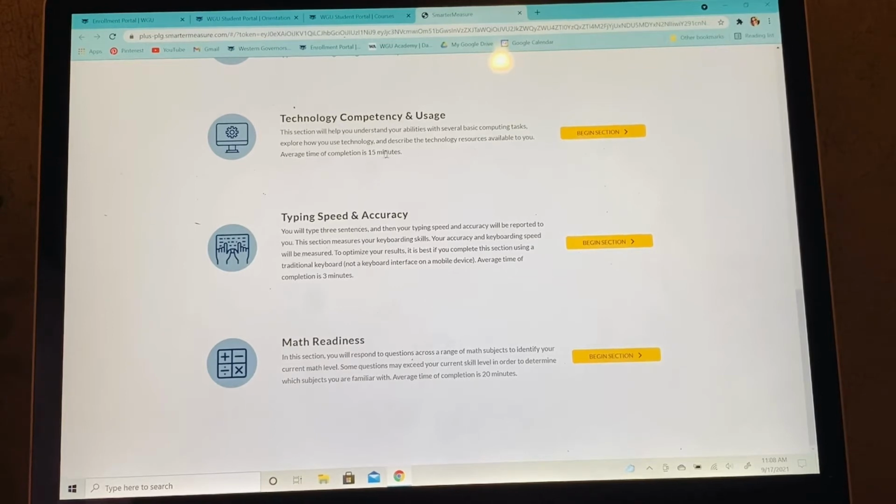Technology competency, they want to make sure I have everything, which I do, because at the end of this video, I will show you what requirements you need for technology. This is interesting to me. I've never heard of this before, but I have heard that they'll want to see my typing speed. I guess it's because the faster you type your notes and the faster you do things, the faster you will complete the course, which makes sense. And there's a math readiness, which will take about 20 minutes for me to complete.